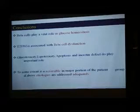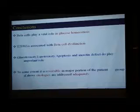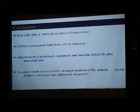In conclusion, beta cells play a vital role in glucose homeostasis. Type 2 diabetes is associated with beta cell dysfunction. Once this dysfunction happens, hyperglycemia develops. Glucotoxicity, lipotoxicity, apoptosis, and incretin defect do play an important role in the development of this. To some extent, it is reversible in some groups of patients if the above etiologies are adequately addressed. Thank you for your patient hearing.